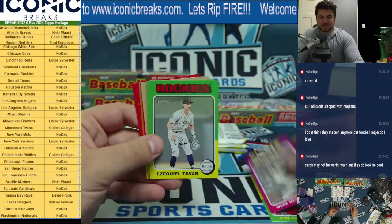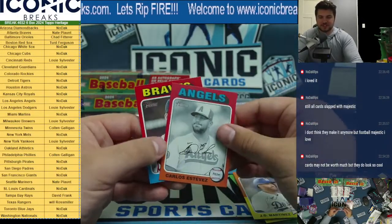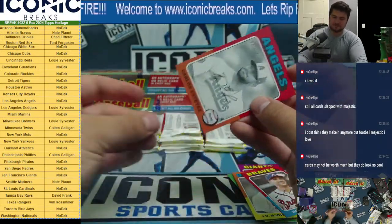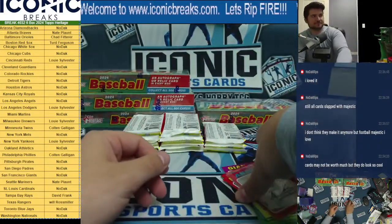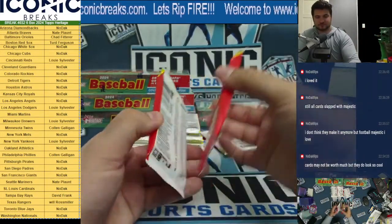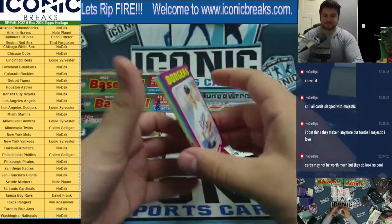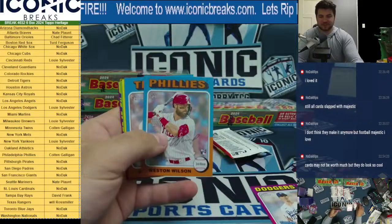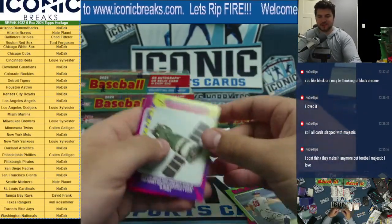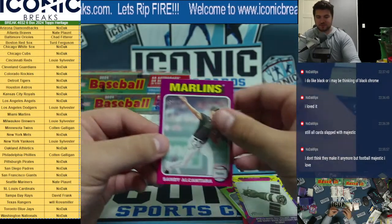Alek Thomas, Meckler, Tovar, Bobby Witt, Heaney, Kwan, JD Martinez, Carlos Estévez, and Matt Olson. That's got to be a variation. I'm going to imagine with the black and white picture. That would be my guess. Walker Buehler, Sal Frelick, nice rook. Weston Wilson, Riley Greene, Trevor Larnach, Brandon Williamson, Brad Hand. Apollo and Soyuz, Spacecraft Dock and Orbit. Okay, and Alcantara.